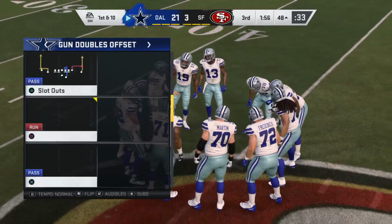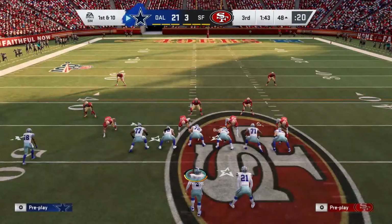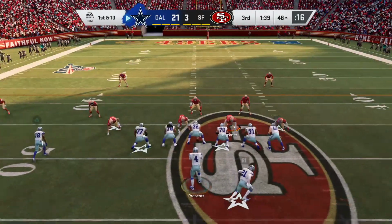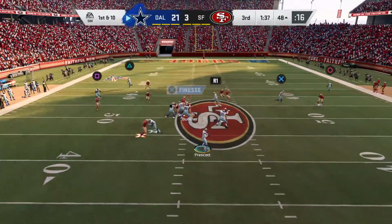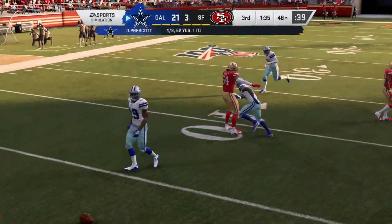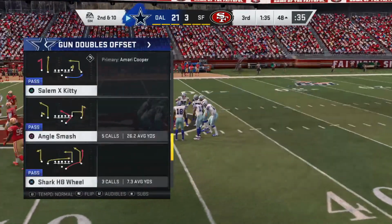2nd and 1 is often an invitation to take the big shot downfield. I bet the offensive lineman said, are you kidding? We just get on our backs and let's go get the first down. They love being physical. Now Prescott. And that'll be knocked away. It's incomplete. The linebacker, Fred Warner, right there on the coverage.